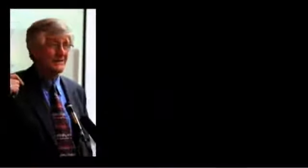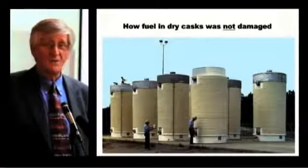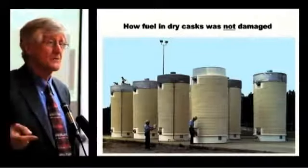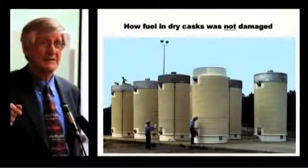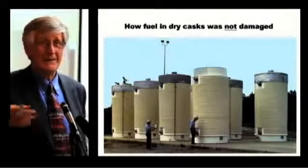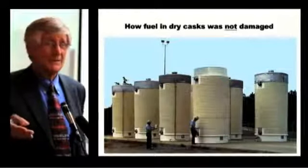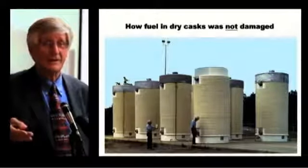fuel pool igniting. And it's important to note now that Fukushima had dry cask storage, and the dry cask rode it out just fine. So one message for, these are typical dry casks, there's different designs, but these are dry casks. They were hit by the tsunami, they got wet, they got muddy, but they didn't melt and they didn't explode, and they're still there today, essentially intact.